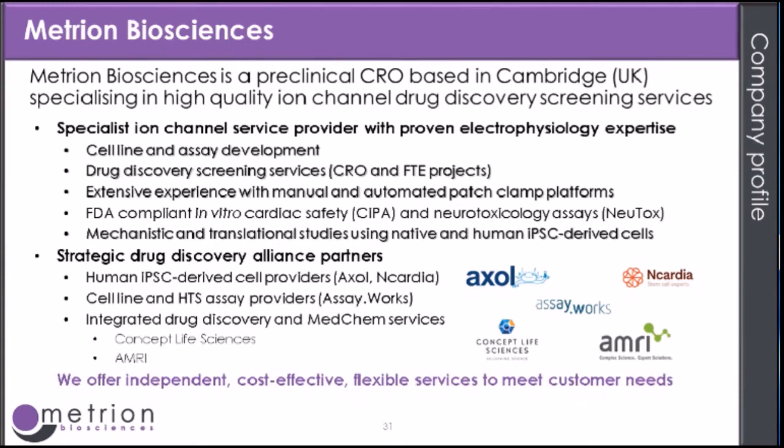But we also do a lot of work with native neurons and also human iPSC-derived cells. We have a number of strategic partners for iPS cells. And we also carry out cell line development, HCS, and integrated drug discovery work with the partners that are shown at the bottom of this slide, all in the UK and in Europe.